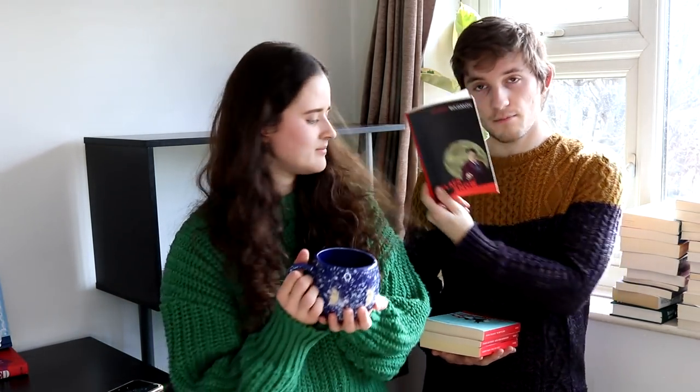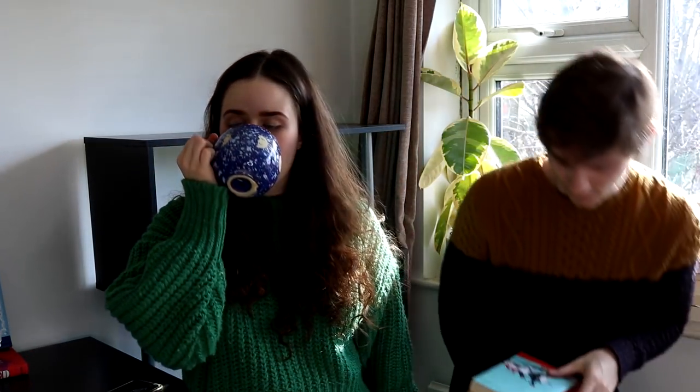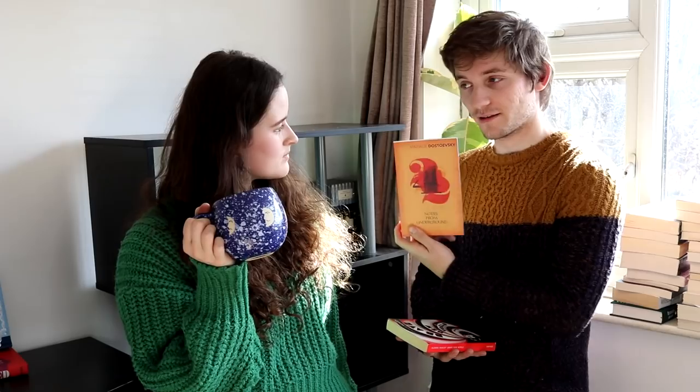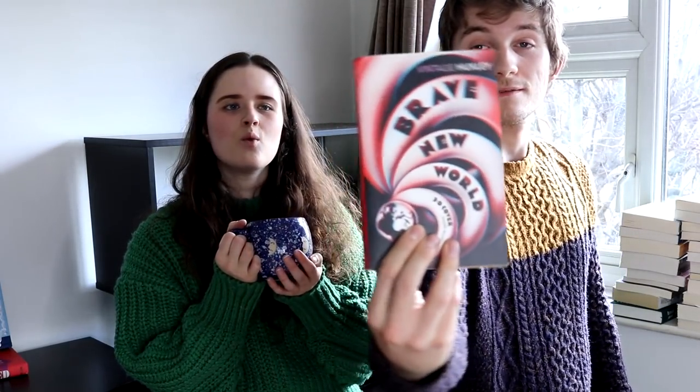Pop it in. Black Snow by Bulgakov. I'm guessing we're keeping that. Uh-huh. The White Guard by Bulgakov. Nice. Love that. Notes from Underground by Dostoevsky. Great. Keeping it. And Brave New World. Yeah, we love that. This one came with 3D glasses. Are they still in there? Still in there, yep. So that's fun.